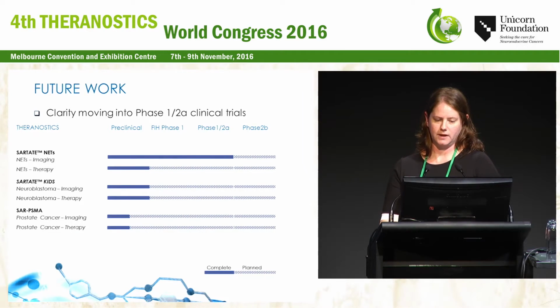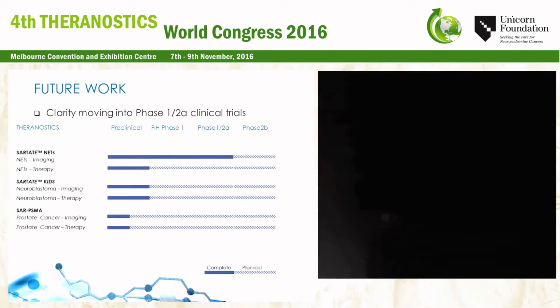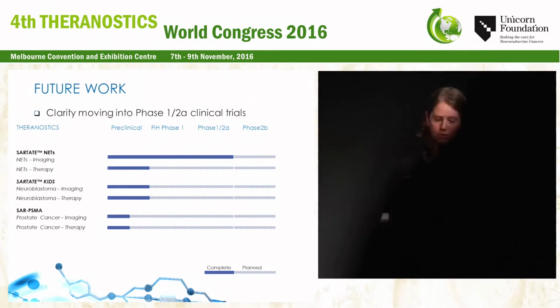So Clarity is moving into phase 1 and 2A clinical trials in the following areas. So continuing with imaging and therapy in NETs in adults, but also looking at neuroblastoma imaging and therapy in children.